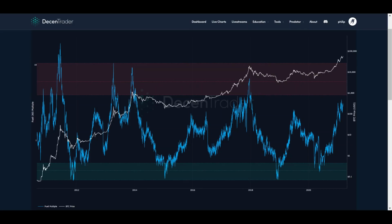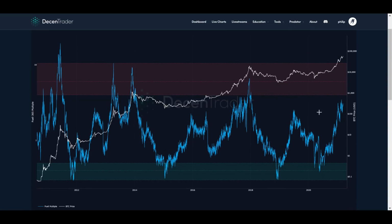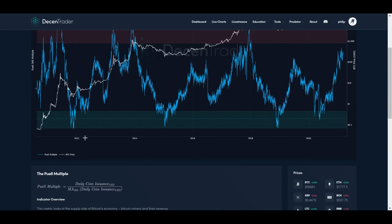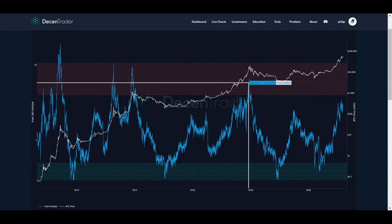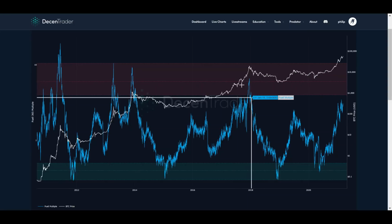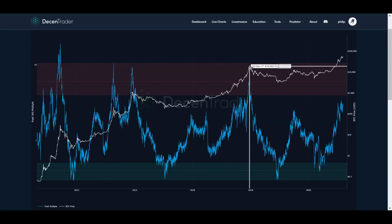Now, looking a bit near term, there is a question as to how miners, other participants in the market, are going to react to these higher price levels. And one way we can understand that is looking at the Puell multiple. That's one of the live charts over at Decentrader. And this looks at the amount of revenue being generated by miners in the near term relative to their historical norms. And what we see is that when the indicator enters into this red band here, that is telling us to be cautious, because miners are generating in US dollar terms a lot of revenue relative to historical norms, and we've seen that this has indicated major cycle highs.